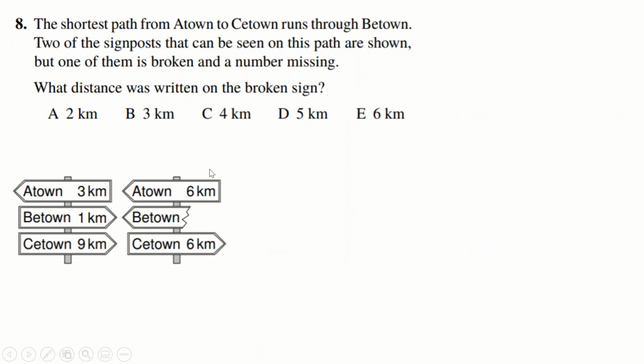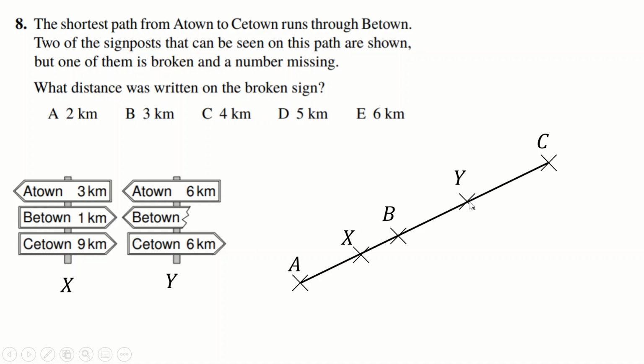Question number 8. If we just sketch this question very quickly, we have a line with towns A, B, and C on it. And somewhere on this line are these 2 signposts. Let's just put this one here. Let's call that signpost X. So there's 3 kilometers this way to there and 1 kilometer this way to there. And then 9, I guess, all the way to C. This signpost Y is in the other direction, so it must be on the other side of B. So I'll put it here somewhere.